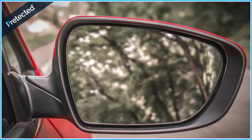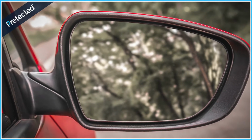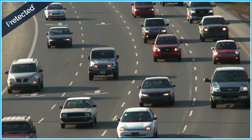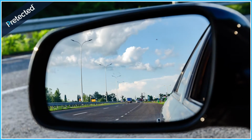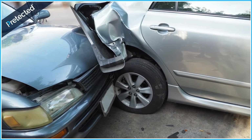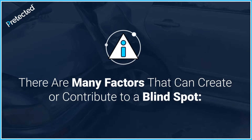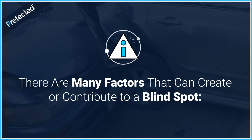When your car has a blind spot, you may have a harder time being able to see possible dangers while driving. While looking to change lanes on the freeway, your blind spot may hinder you from seeing a vehicle next to you. As a result, you may end up causing an accident if you try to merge without seeing the vehicle. There are many factors that can create or contribute to a blind spot.